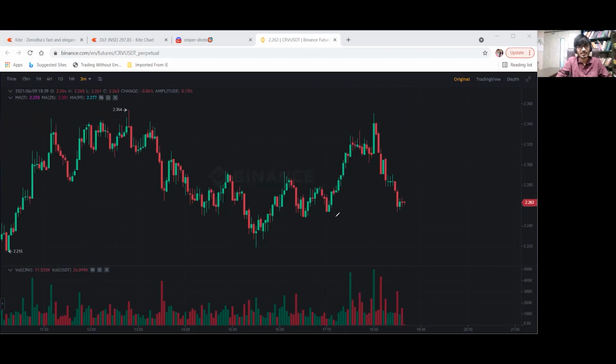So precisely, this was the area of entry. I think 2.27 was the entry, and the stop loss was somewhere around here, just below this area of demand, just a small accumulation that happened here. This was the stop, and this is the place where we booked out half. This is the place where we booked out another 25%, and this is the place another 25%, and then we ultimately got stopped out somewhere around here. So we caught this entire thing with more than 75% size, and this was the stop loss. Another good risk reward trade.